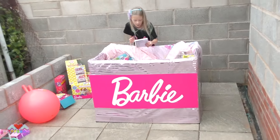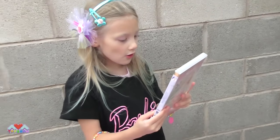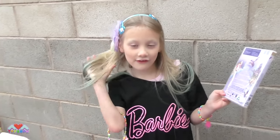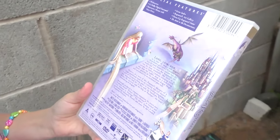Ooh, wow, look at this Barbie Rapunzel. Barbie's Rapunzel. Can't wait to watch this movie. Wow, look how long her hair is. It's almost as long as my hair. Mine's so short. Mine's so long.